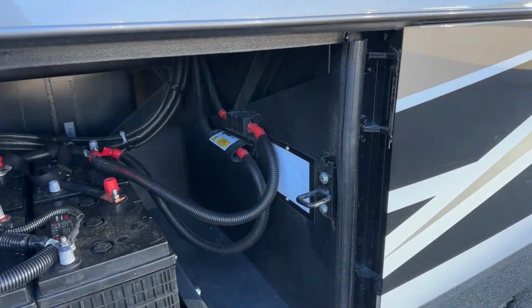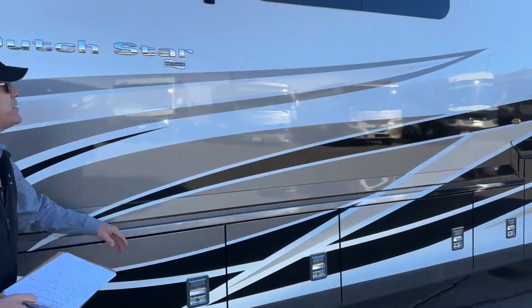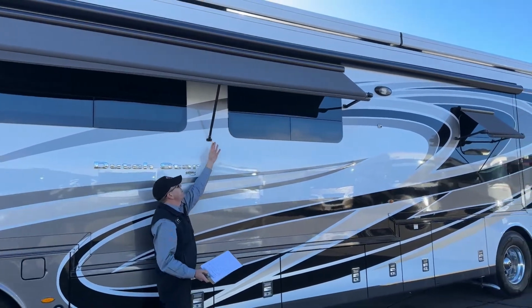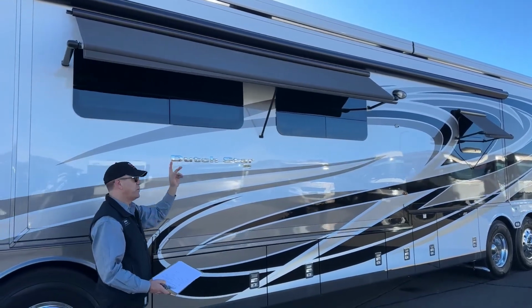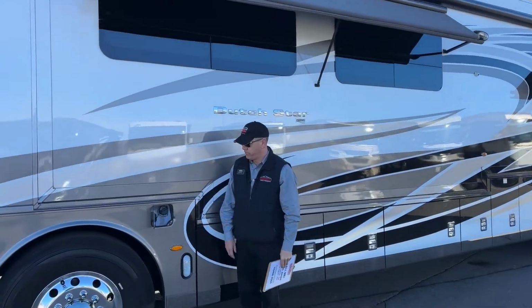And while I'm here, I'll have you pan up to the awnings. These do have manual pull-down awnings. They just work with this strap here. Pull them down, hook them up here, but you get nice shade in your windows. There's 3 of them on the coach, 1 on that side, 2 on this side. Here's the other fill for the diesel.